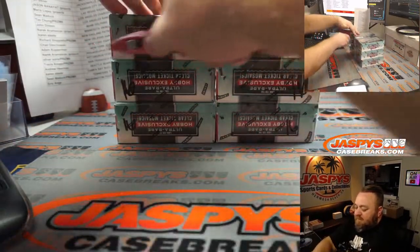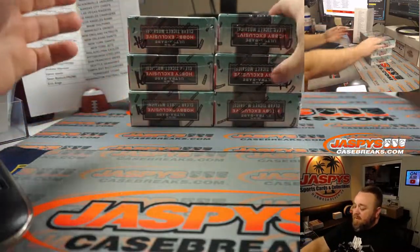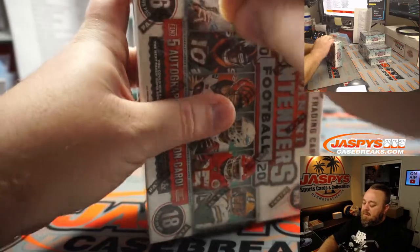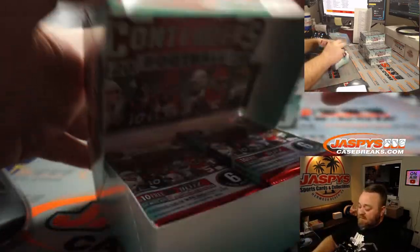So here are 6 boxes. You can see the number 16 written on there for Pick Your Team 16 to show that this is the second half of the case that we started with Pick Your Team 15.